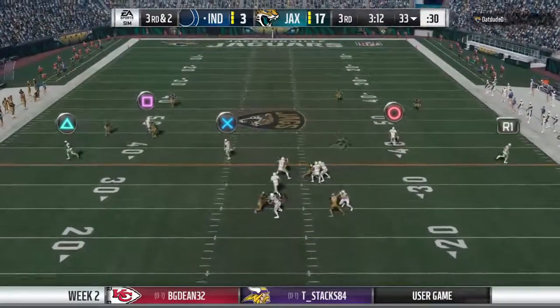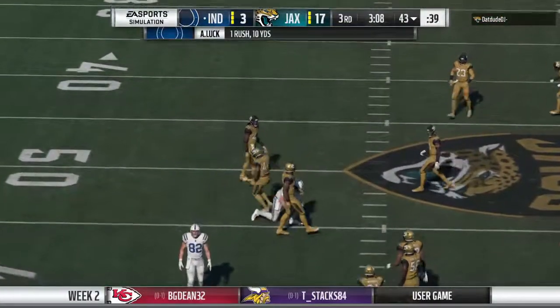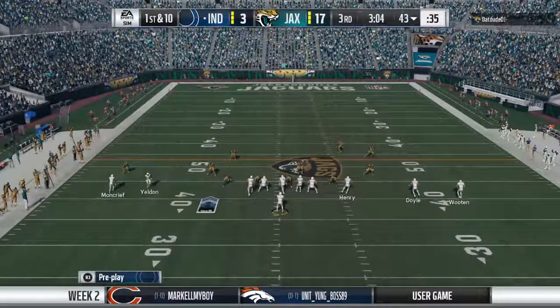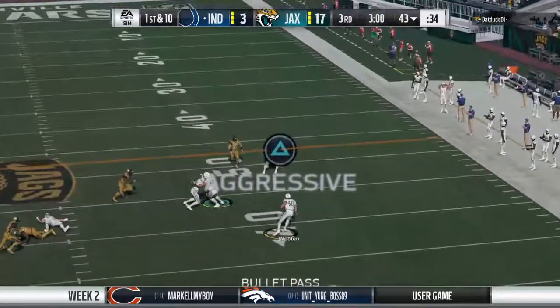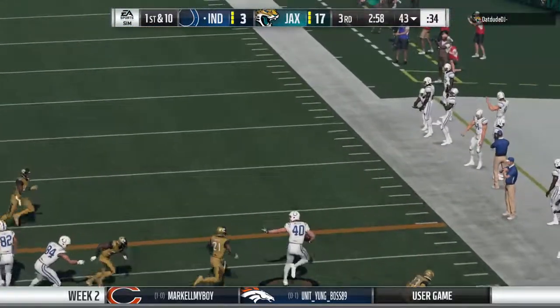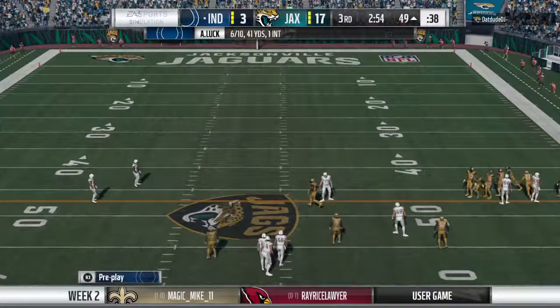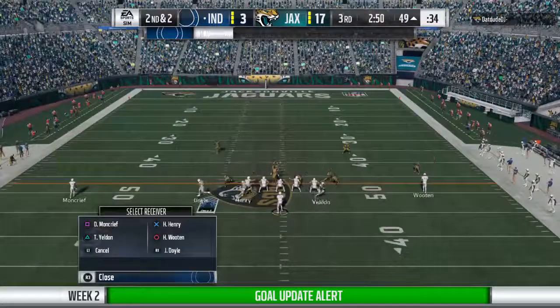3rd and 2, Luck. Buying time to his left, and he will avoid the contact as he slides to a stop. Luck showing he can be dangerous when he tucks it and runs. He's able to pick up the first down. Here's Luck, firing quickly here, and that's complete. And he'll get it into enemy territory just across midfield at the 49. A good pickup there, 8 yards on the first down completion.